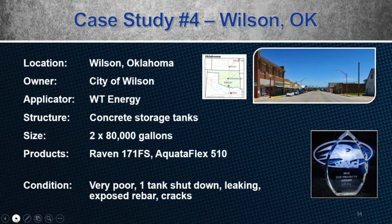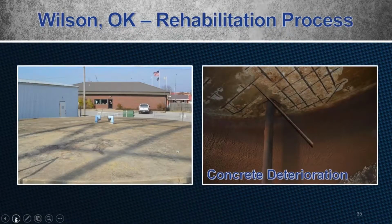In the town of 1,700 residents, Wilson, Oklahoma's potable water is supplied from wells and stored in four of these 80,000-gallon concrete tanks that were built in the 1930s. If you look at the picture, one of the tanks is on the left, and the roof itself gives you an indication of what all four tanks look like. Inside, you see the severe deterioration, where there's actually rebar showing and falling apart, in bad shape.